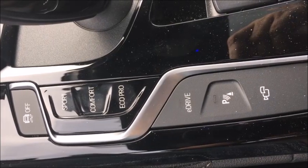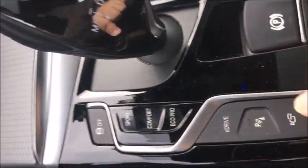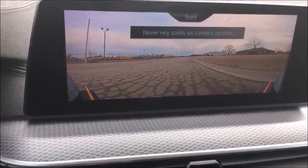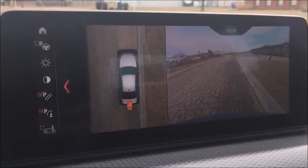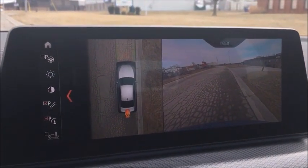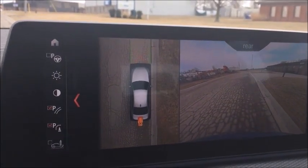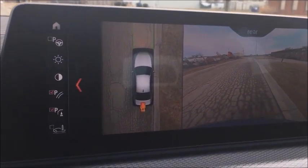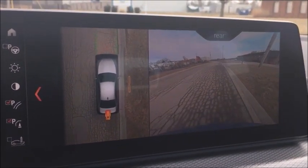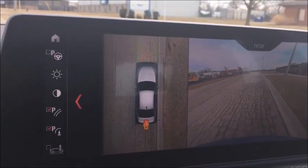The P is for your parking, and the camera is to activate the camera, which is right now showing the front. Like a lot of BMWs currently, it is available with around view monitoring, which is like magic. Actually, it looks like a drone is flying above your vehicle, showing you where you're at, so you can see the curb right there.